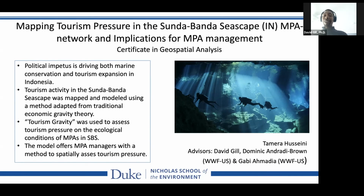So an extremely high quality, high resolution ecological and social data set. But a huge missing piece was how tourism is affecting both the community, the human community, and the coral reef community as well. And Tamara in this project, she worked with Dominic Andrade Brown, who's an ecologist at the World Wildlife Fund in the US office in DC.